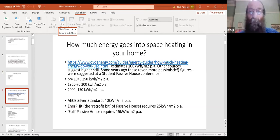So how much energy does go into space heating for your home? If anyone's looked at the passive house standard, or EnerFit, which is the passive house for retrofit, they'll have seen figures for new build like 15 kilowatt hours per meter squared per annum for space heating, which is very, very low. 25 for EnerFit. The AECB, the Association for Environment Conscious Building, their silver standard, 40 kilowatt hours per meter squared per annum.